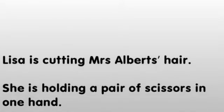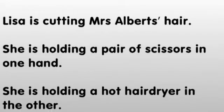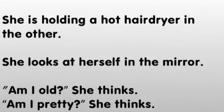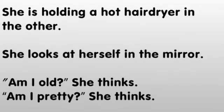Lisa is cutting Mrs. Albert's hair. She's holding a pair of scissors in one hand. She's holding a hot hairdryer in the other. She looks at herself in the mirror. Am I old, she thinks. Am I pretty, she thinks.